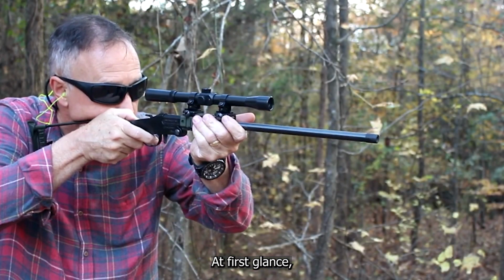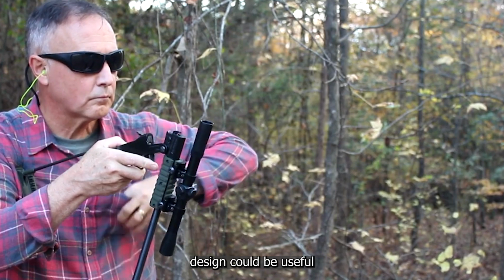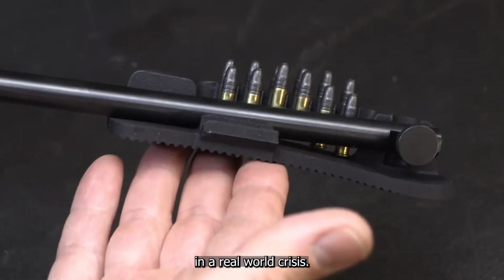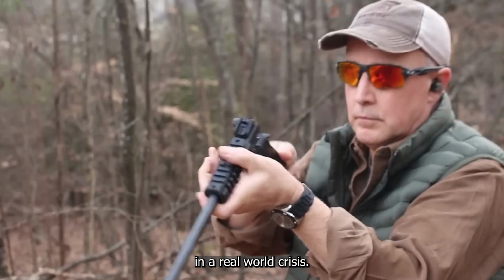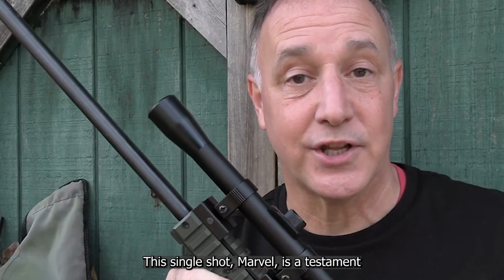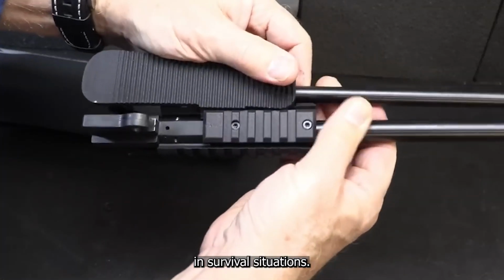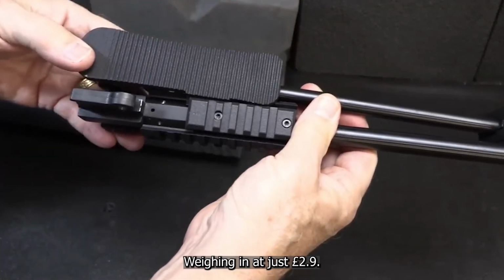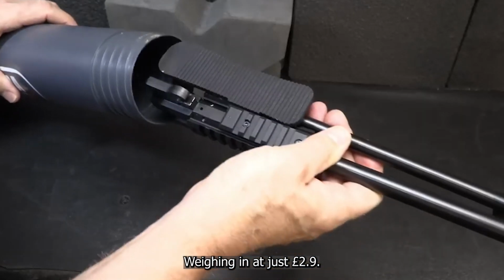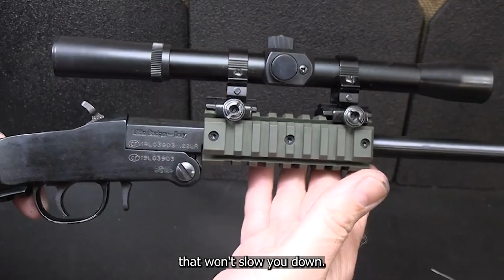At first glance, its skeletal frame might make you wonder how such a stripped-down design could be useful in a real-world crisis. But that's where the Little Badger's genius lies. This single-shot marvel is a testament to the power of minimalism in survival situations. Weighing in at just 2.9 pounds, it's a featherweight champion that won't slow you down.